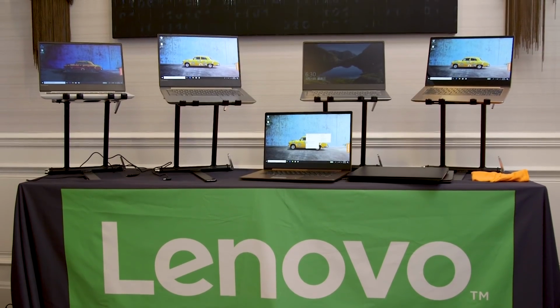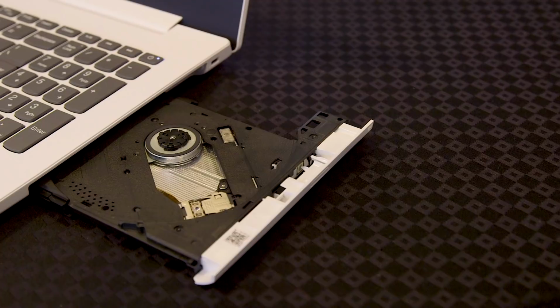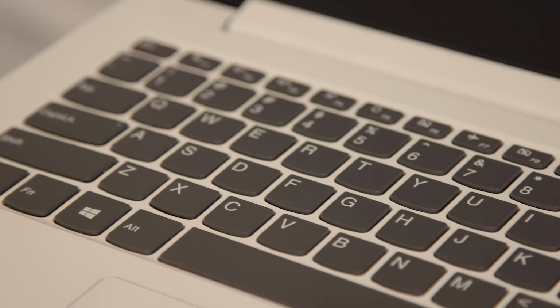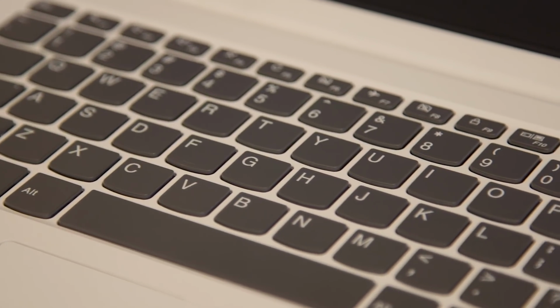Overall, the Lenovo Ideapad line is great for back to school. It has everything from optical drive options to SD card options. The keyboard travel is great, and the bang for the buck can't be beat.